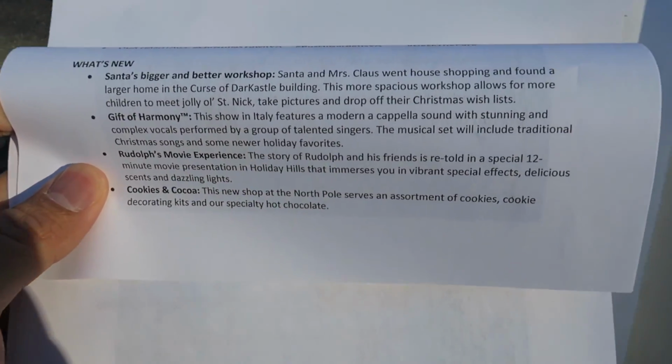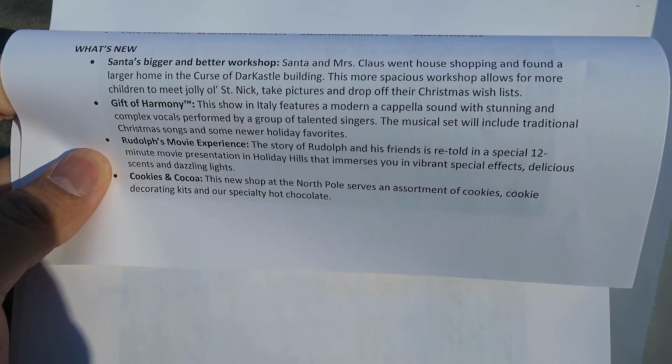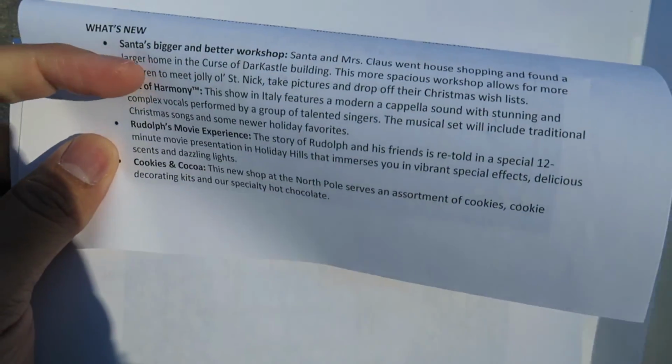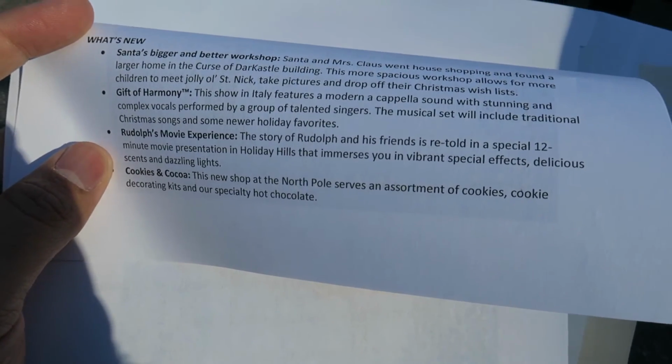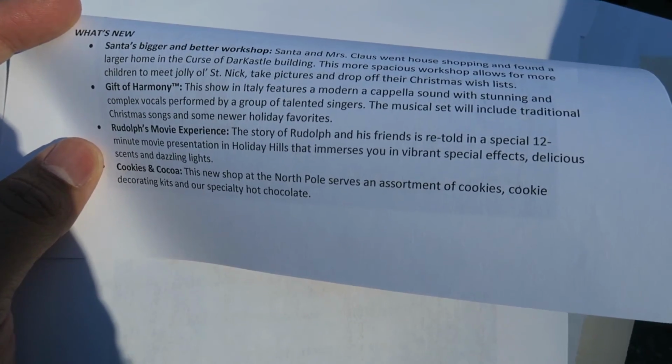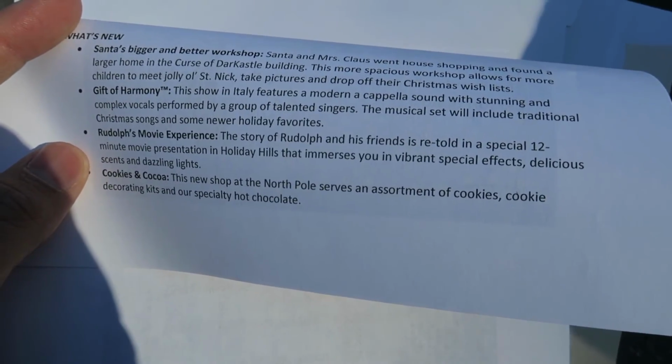We showed you some of this stuff last week, but here's what's new this year at Christmas Town. Santa's Workshop in the Dark Castle, the Gift of Harmony show, Rudolph's Movie Experience, we showed you a little bit of that last week, and the Cookies and Cocoa, which we're going to check out tonight.